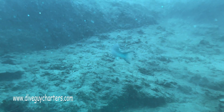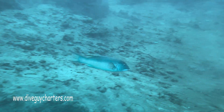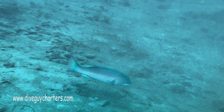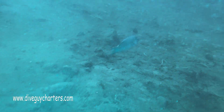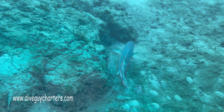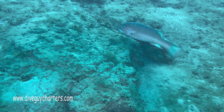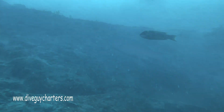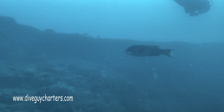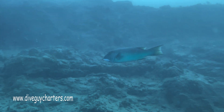No shortage of sheephead footage. They literally swam everywhere we went. And this is another female hanging out. I'm curious how many females hang out with one male. I would say the one male that we were seeing, this fellow, he probably has about 4 or 5 females hanging out around him.